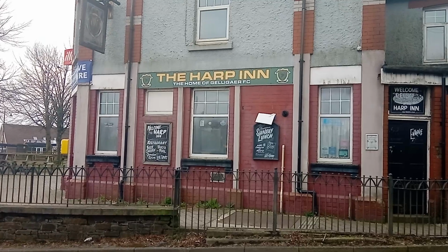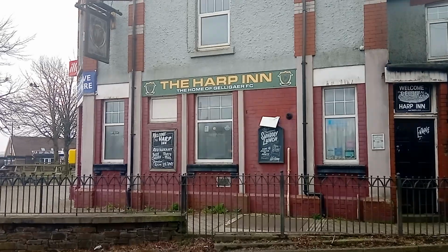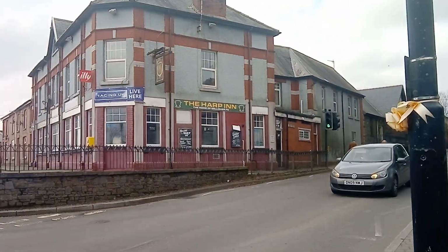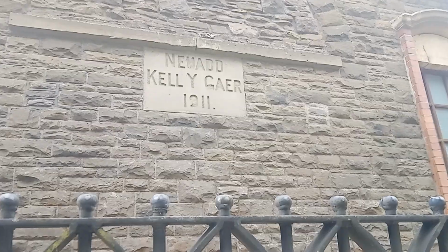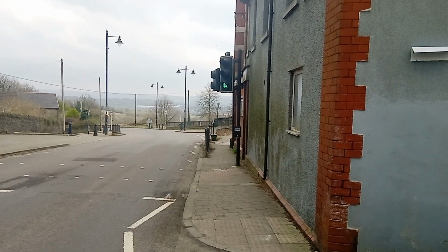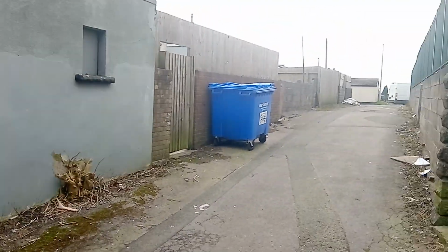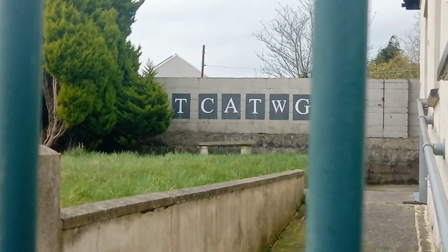My family used to go in there regularly. My grandparents, my dad, my uncle. I've not been in there for over 20 years. My family used to live here in Gelligaer village. I used to get off the bus by there. I used to walk this way to see them. Memories indeed. Tí Catog.